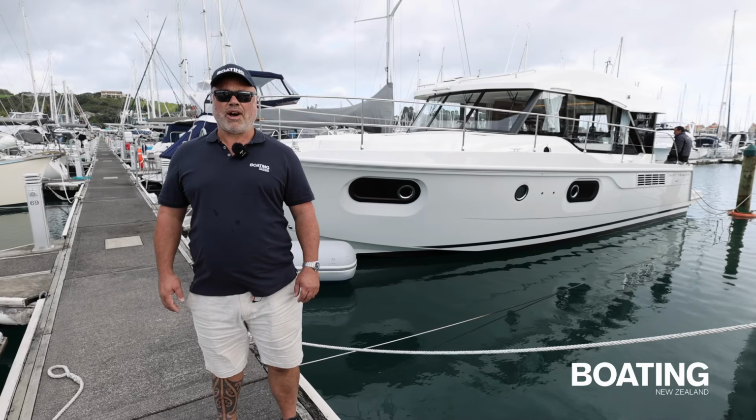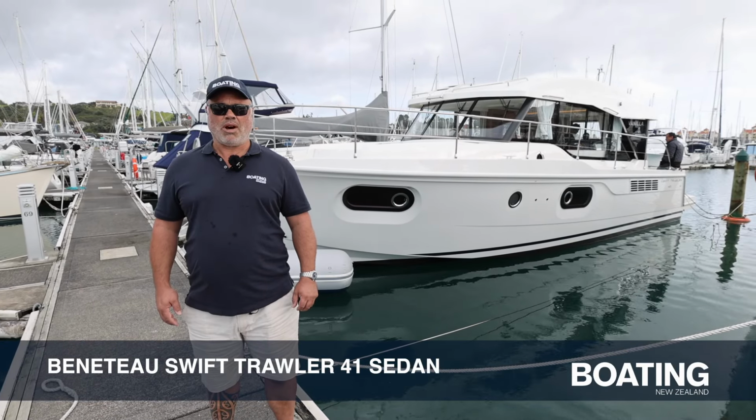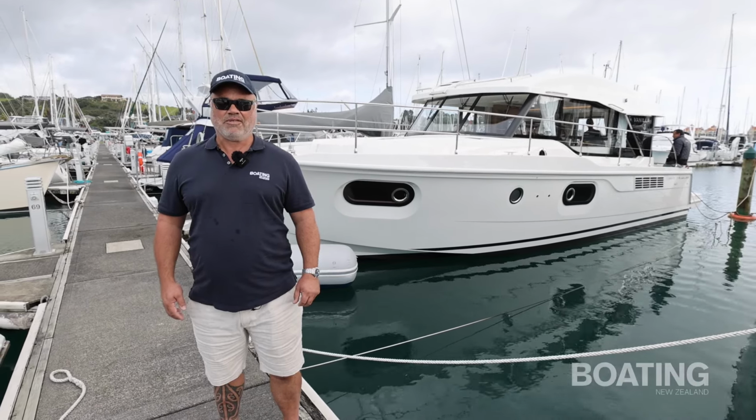Today we're leaving from Gulf Harbour down to West Haven and we're taking the new Swift Trawler 41 Sedan from Beneteau. Can't wait to see how this thing goes in the sea, so let's go.